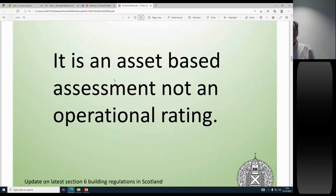And we have to remember it's an asset-based assessment. It's not an operational rating. It only takes account of the regulated load. So that's heating, lighting, ventilation fans, etc. It doesn't take account of the likes of the energy that this computer is using, for example.